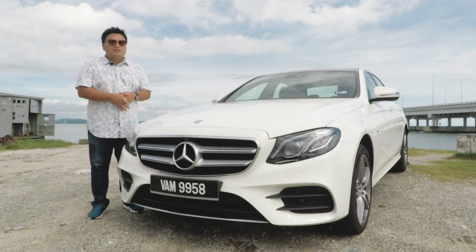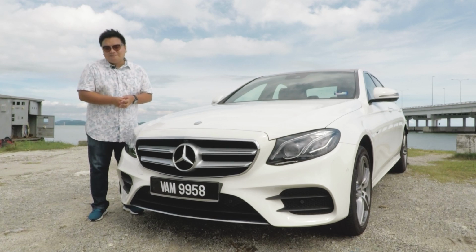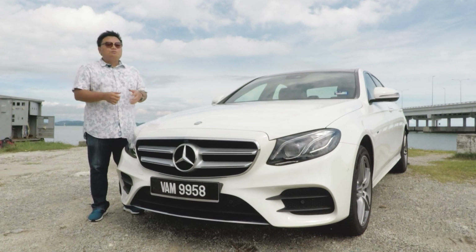So answering the first question, whether plug-in hybrids can be good for long-distance highways, the answer is definitely yes. If you're going to do a lot of mileage, this car should be on your shortlist.